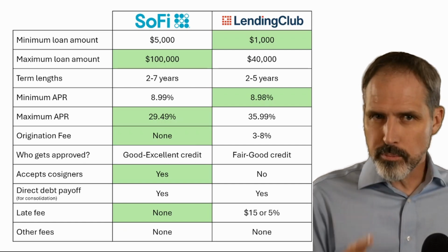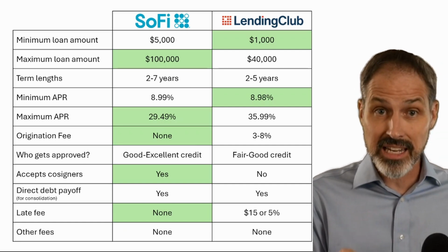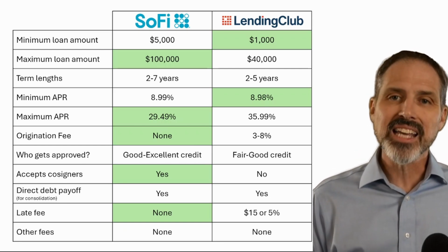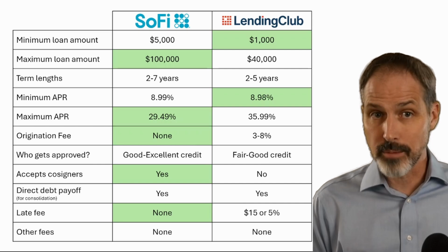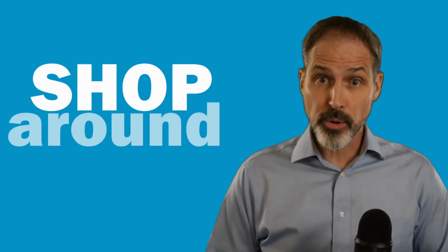Of course, for many people, the most important two things are whether they can get the money that they need and if they can get it at the lowest possible price. In that case, it's possible that LendingClub could beat out SoFi in your particular situation. That's why we always recommend that before you accept a loan, you should shop around.